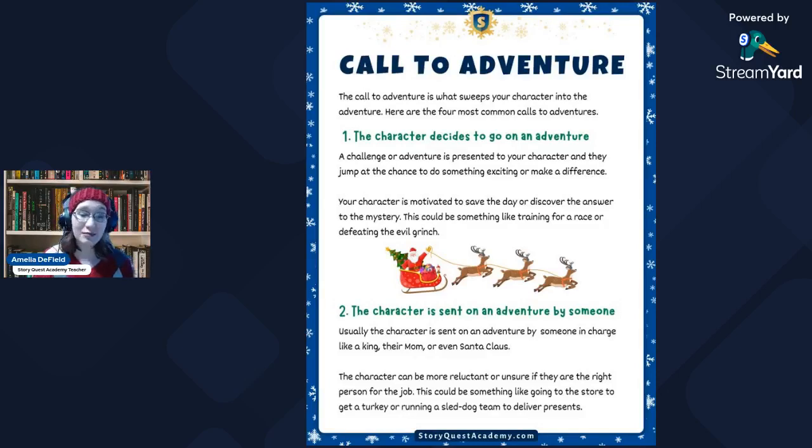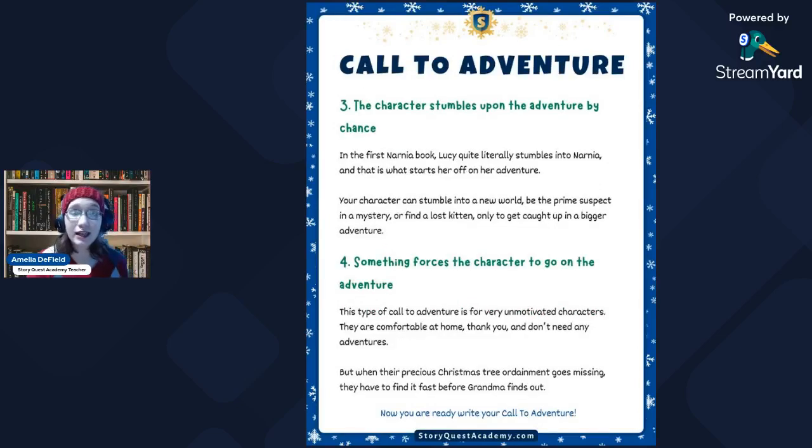The second most common call to adventure is the character being sent on an adventure by someone. This is usually someone in charge, like the king or their mom, or even Santa Claus. The character can be more reluctant or unsure if they're the right person for the job. It could be something like going to the store to get a turkey or running a sled dog team to deliver presents. So I encourage you to add a call to adventure to your story. This is what's going to get the character to start on their adventure.